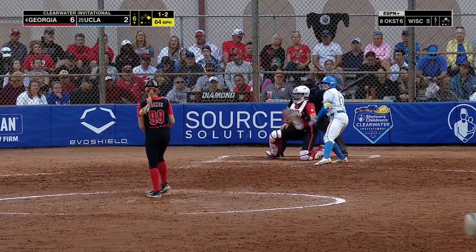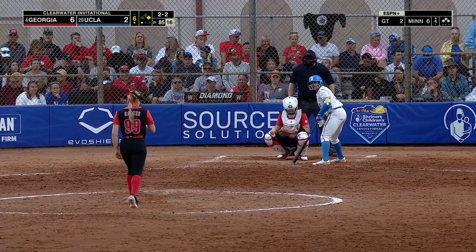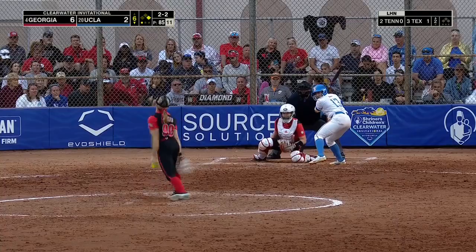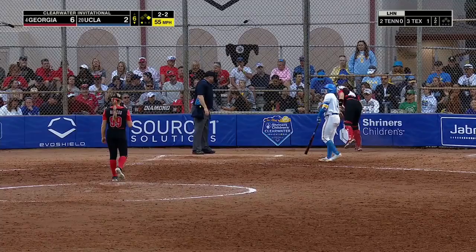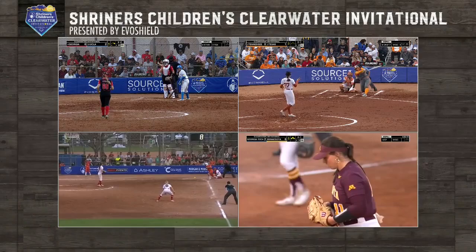Oklahoma State took the lead from Wisconsin. OSU up 6-5 in the top of the seventh. Wisconsin has battled early in games, just been hard to finish it out in a couple of instances. Yeah, when we talked with head coach Yvette Healy of Wisconsin, she just flat out told us any win we get in Clearwater would be a big win, and they've come close several times. They haven't gotten it yet. And you see them there at the bottom left, down 7-5 to Oklahoma State. That one got away.